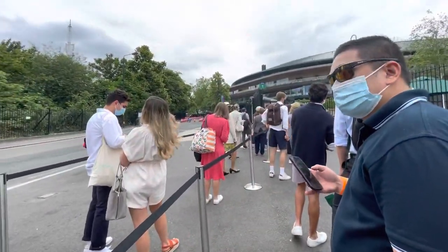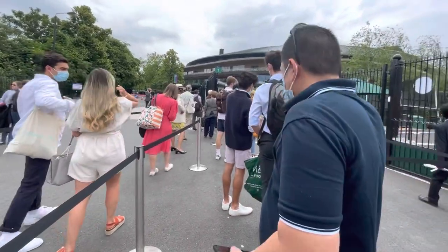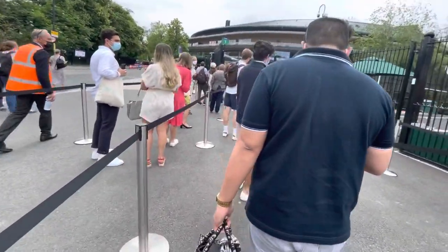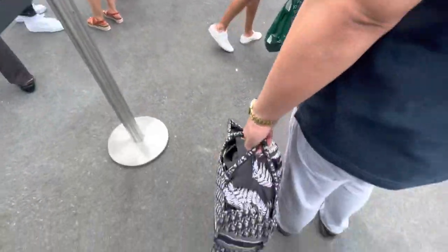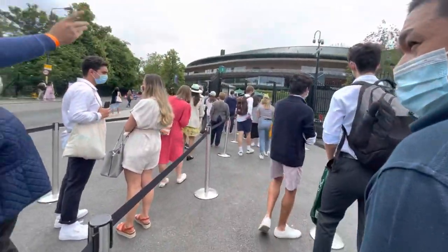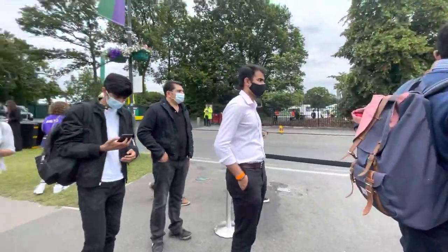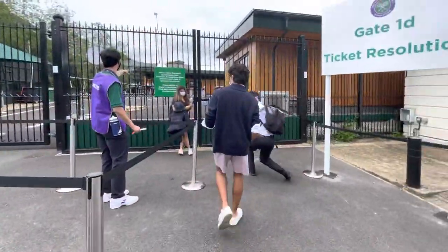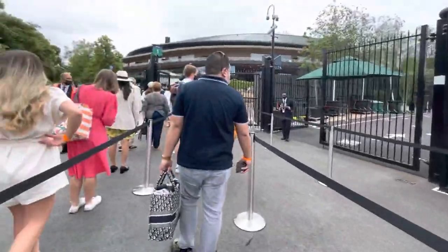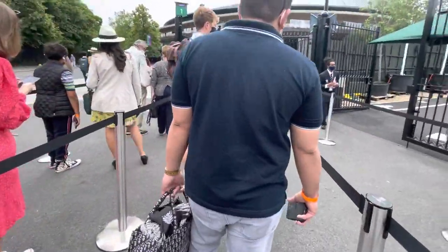Then after that, we need to queue for the scanning of our tickets. So here we are, plenty of people. So we've scanned our tickets already, guys, and we are now queuing, going inside.